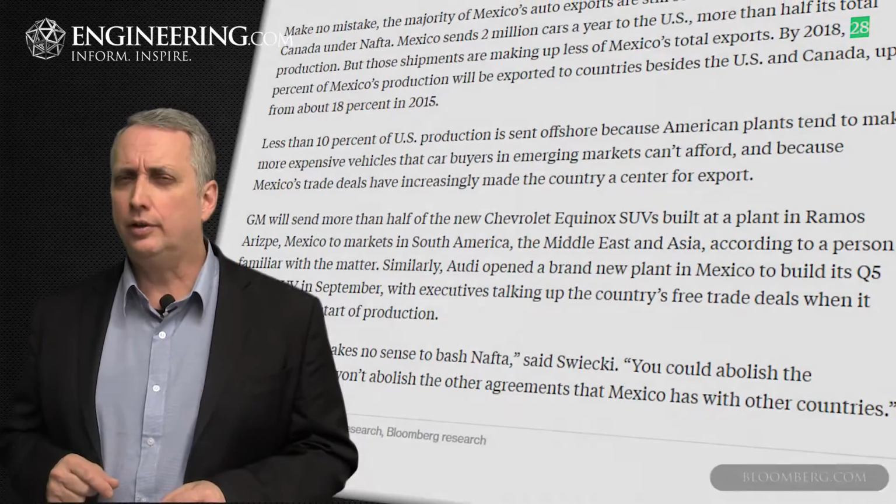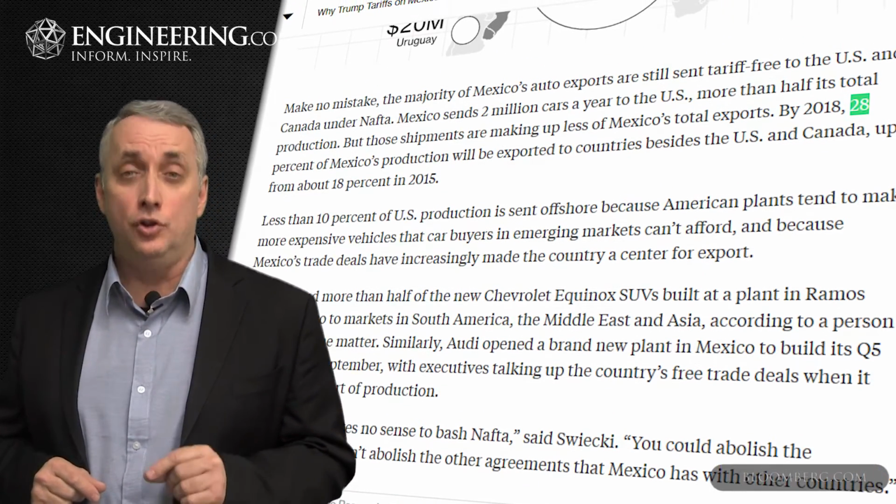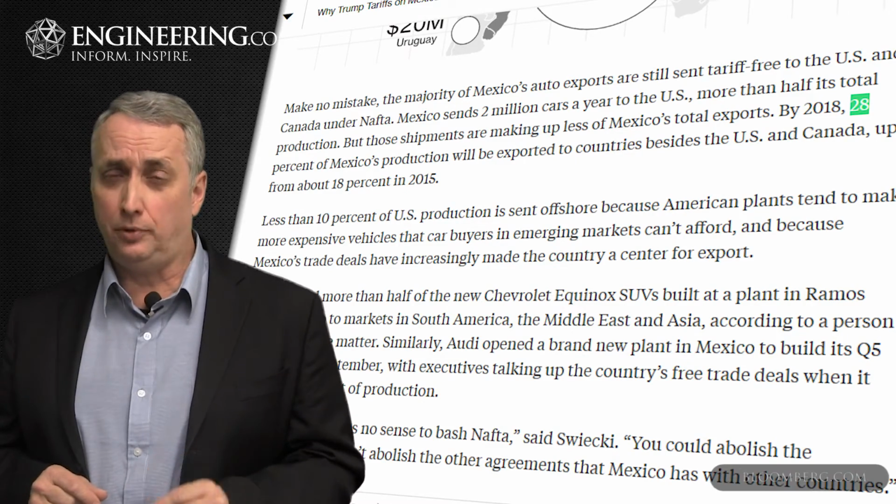Now, most of Mexico's auto exports still come to the US and Canada tariff-free under NAFTA, with Mexico sending some 2 million cars a year into the US. That's over half of Mexico's total auto production. But the article states that by 2018, 28% of Mexico's production will go to non-NAFTA countries, and that's up from 18% in 2015.